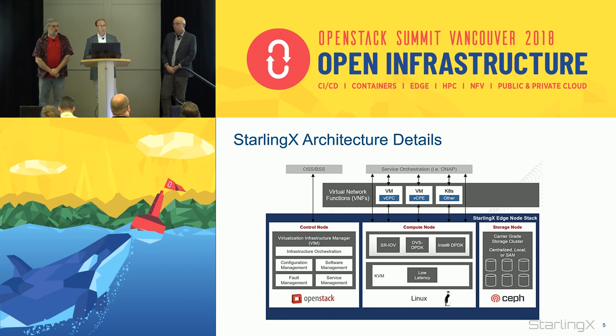And then lastly, it's really all about infrastructure orchestration, being able to monitor and detect the failure of a virtual machine in less than a second and automatically recover those virtual machines. Again, we can't have operator interaction to be able to recover problematic situations. And lastly, but not least, we'll be leveraging Ceph for the storage infrastructure across all the different configuration types.